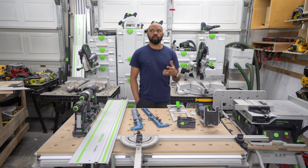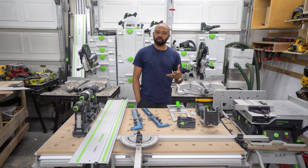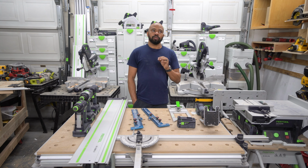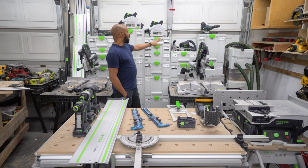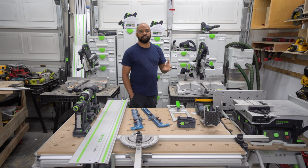Because in my garage shop, I would prefer my shop to look like this. There's nothing wrong with building custom storage, because I think it's a great way to learn how to use your tools. However, the problem is that it's almost like it's added into the cost of the fact that I don't have to think about how this Domino is stored neatly, nor the track saw. And these tools are different. They have different shapes. They have different sizes.